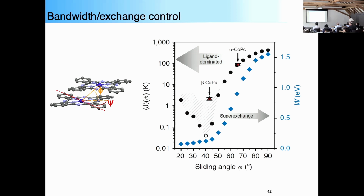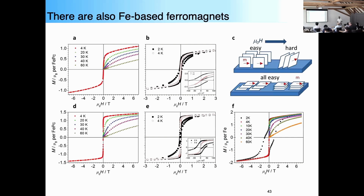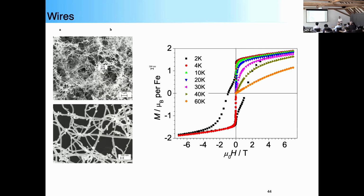not surprisingly, there are also iron-based ferromagnets. It turns out that there's also some control over the anisotropy. Of course, because there is spin-orbit coupling for some of these elements, if you get away from copper, then you can also control the anisotropy of these magnets, again, by how you deposit them on the surface. I'm not going to talk about this. This is a paper we published just before the lockdown. What's especially interesting is that the nanowires have very high coercive forces.